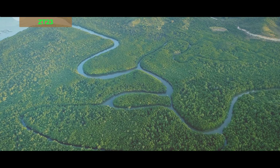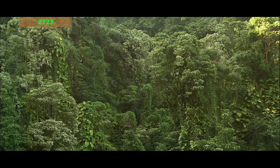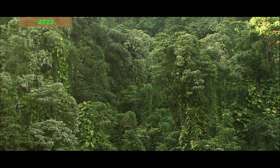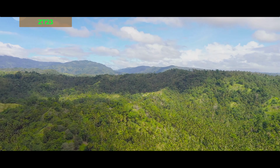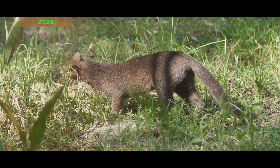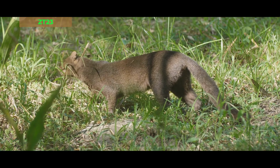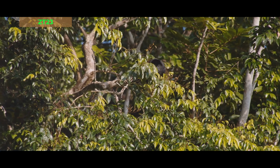Buckle up, adventurers, because we're about to get deep into the heart of Suriname. We're talking about the Central Suriname Nature Reserve, a UNESCO World Heritage Site and one of the most pristine rainforests on the planet. This place is massive, covering over 1.6 million hectares of untouched wilderness. The biodiversity here is off the charts. We're talking about jaguars, giant anteaters, harpy eagles, and hundreds of other species of animals.